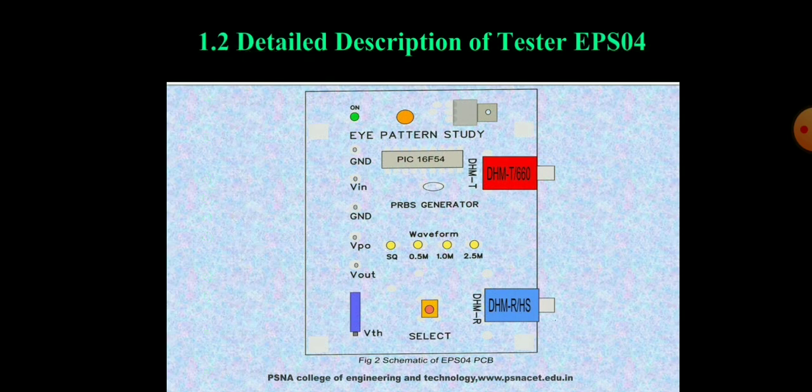So in this section, the tester EPS04 is described in detail. The tester EPS04 is comprised of many components. This is a schematic diagram only. We can see it in detail in the next slide using the kit type.